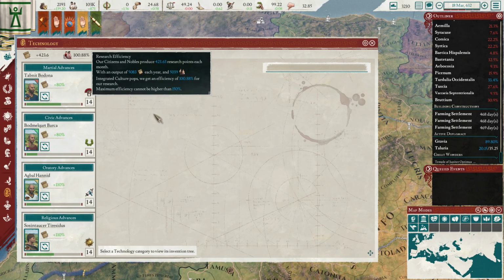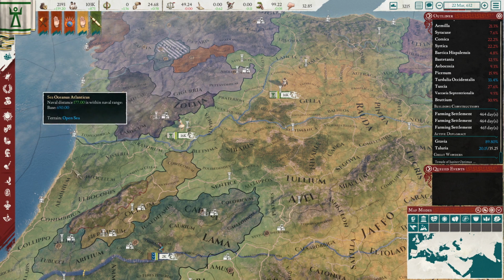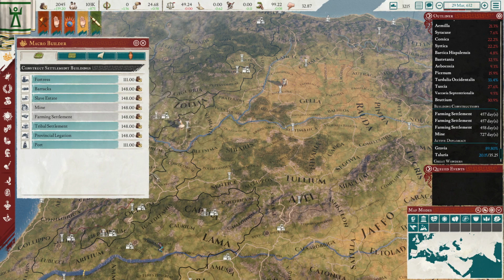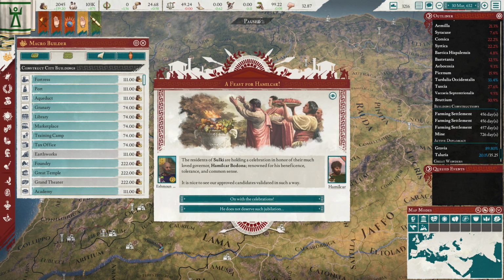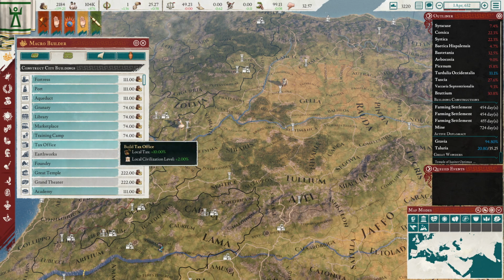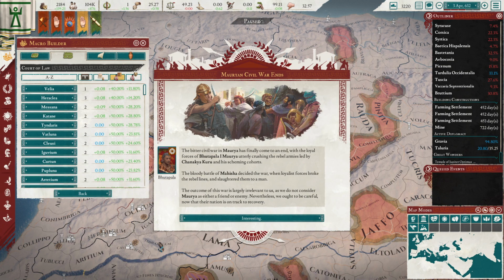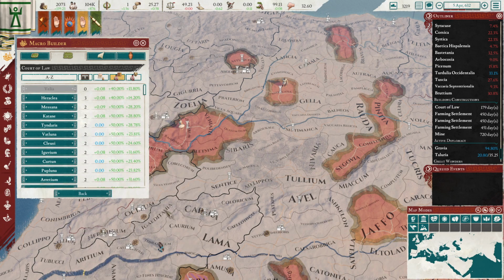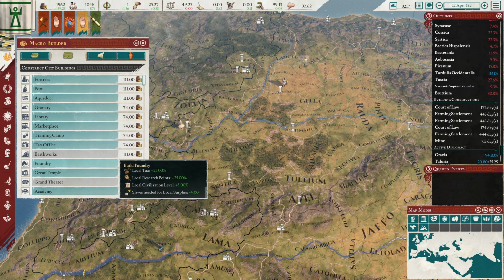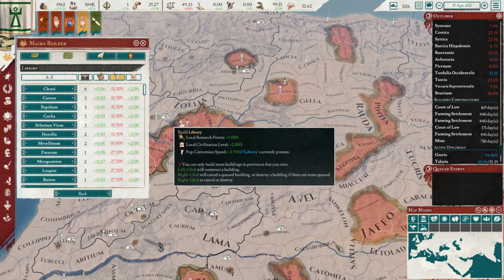I do want to check in on our current research efficiency. Okay, it can still manage to come up a little bit more. Oh, we can build a mine. And that's something we should definitely do. And a feast for Hamilcar? Sure. Actually, go for it. And then we don't need any more courts of law, right? Actually, we do. We do need 2 more courts of law. There we go. And then everything else is probably going to go into libraries here.